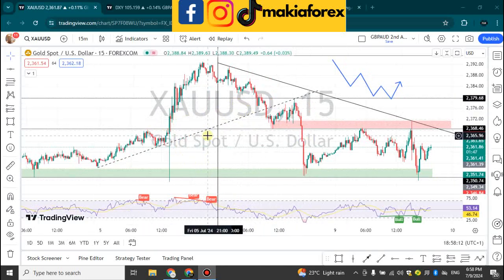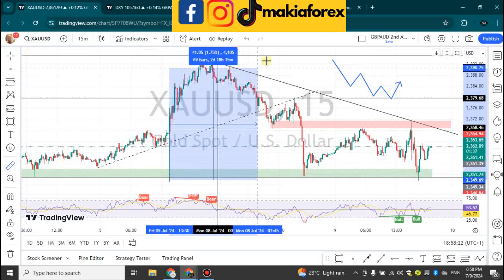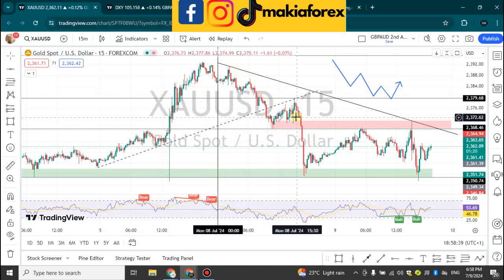So on Monday, we saw that on Friday previously we had NFP results which moved the market about 440 pips. If you look at what happened during the NFP, you can see a 440 or 430 pips move, which pulled gold in the bullish direction. So it was obvious that on Monday gold was going to pull back, but the pullback on Monday was actually a complete bearish trend. Gold also fell 400 pips on Monday.